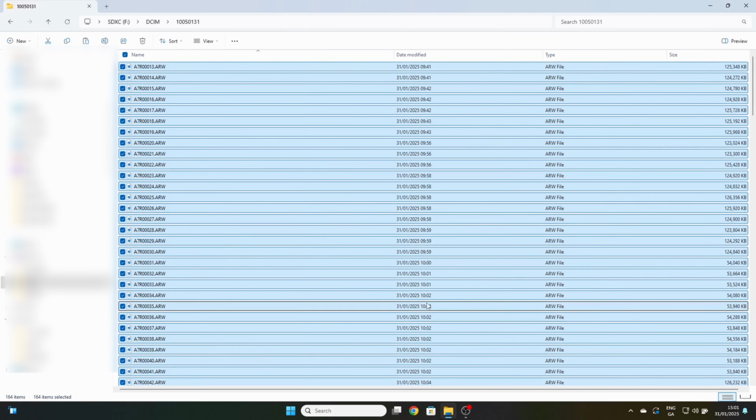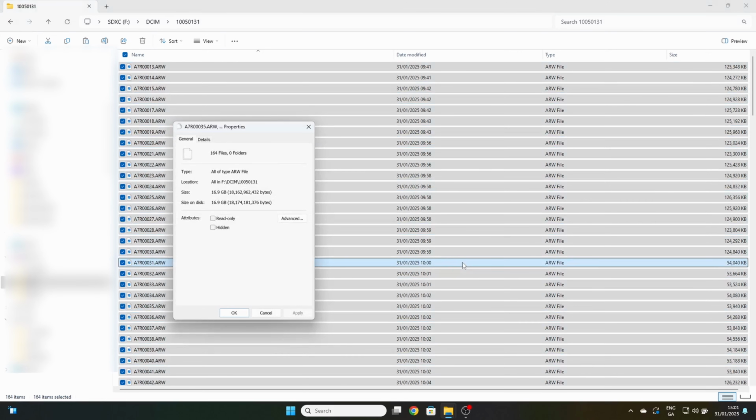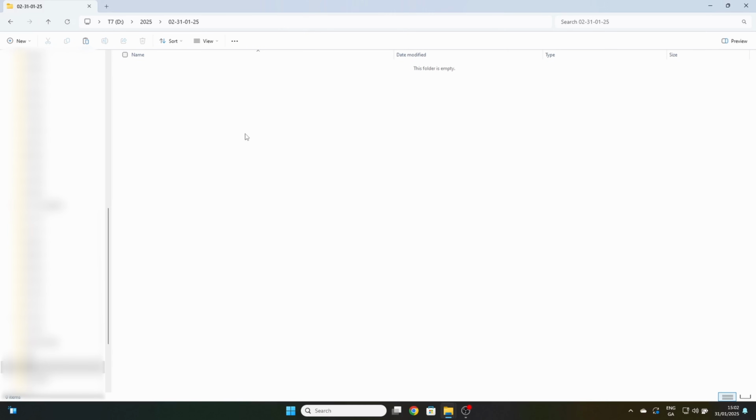So let's have a quick look, see what size this is. 164 images are coming out at almost 17 gigs. So I'm going to move those files from the card onto my SSD. Let's just see how long this takes. I'm going to hit Control C and Control V. Here we go.